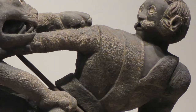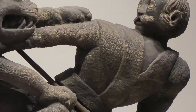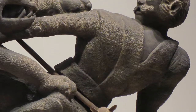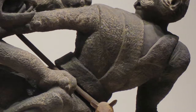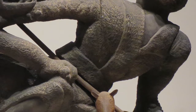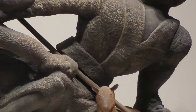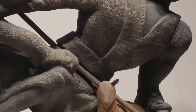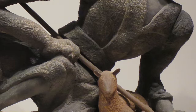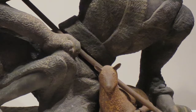And I see a strength in the limbs of the body, the arm and the legs. And then I do see the protection of the lamb and that he does not seem aware really of the struggle that is going on above him. He just seems unfazed by what is happening above him.